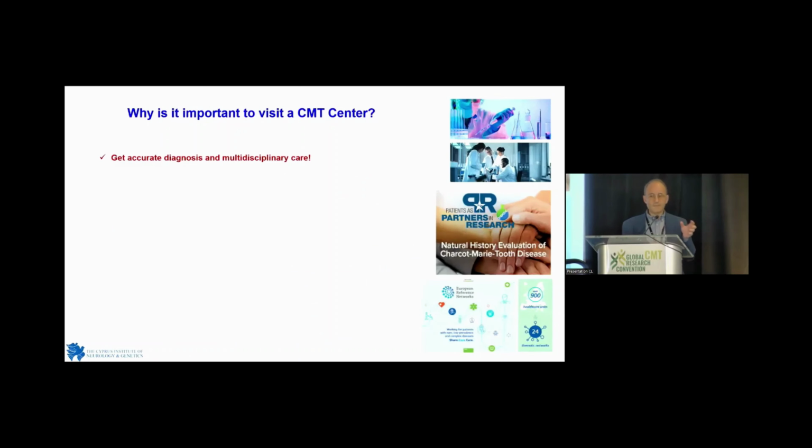So first of all is to receive this multidisciplinary care. And even if it's not done very frequently, I think it's crucial for making a treatment plan for the patient, for communicating to the local neurologist, communicating to the local physiotherapists, because not all physiotherapists have expertise with CMT. Not all orthopedic surgeons know about CMT and know what is the best procedure if needed. So that's very important. Also, it is very important because patients will receive information about their disease, about the research developments, the latest results.